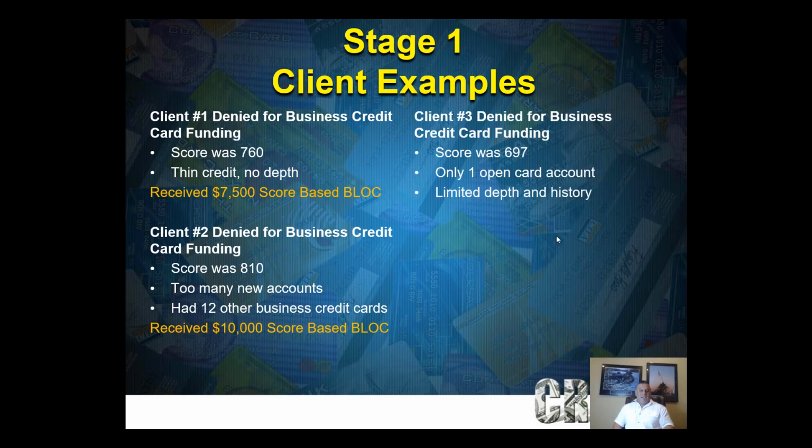Client number 3. This client was denied with a 697 score and only 1 open credit card, so very limited depth and history.